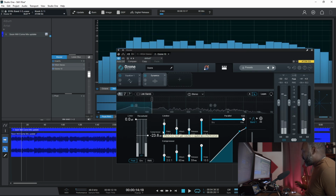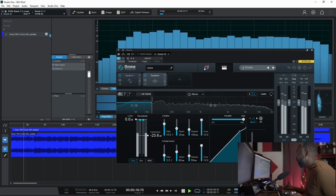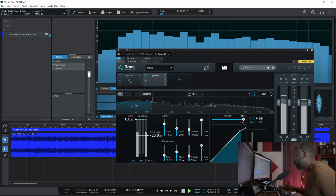I'm gonna leave the ratio at 2:1. It sounds good there. But what I'm going to do now is start reintroducing the bass slowly. Gonna boost the gain 1.2 decibels, that's fine.